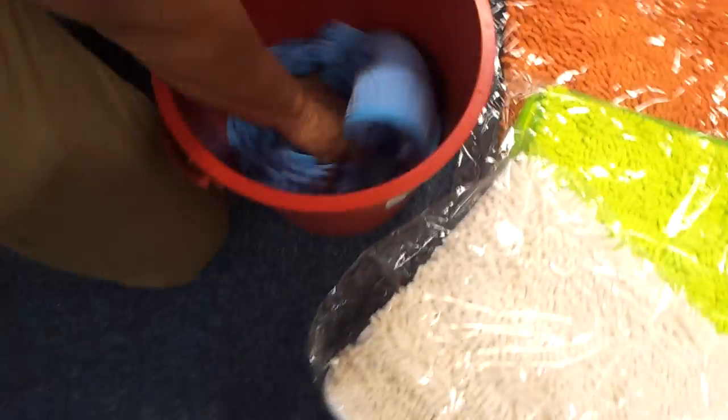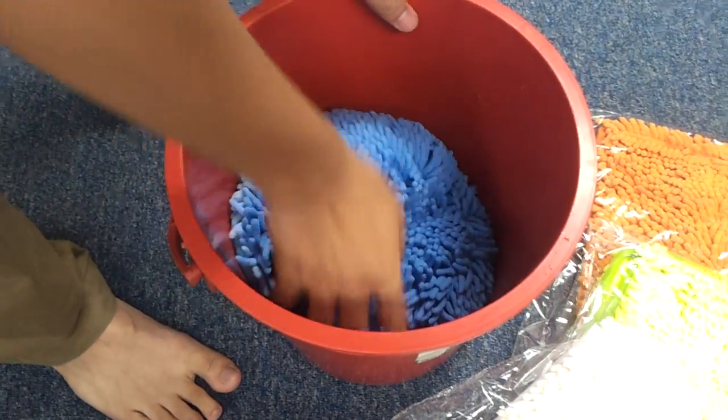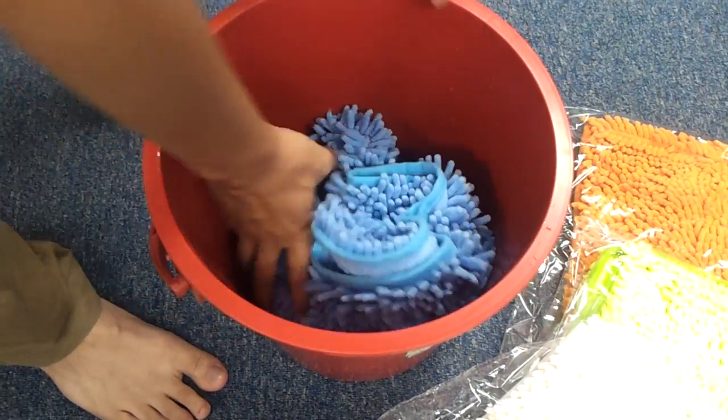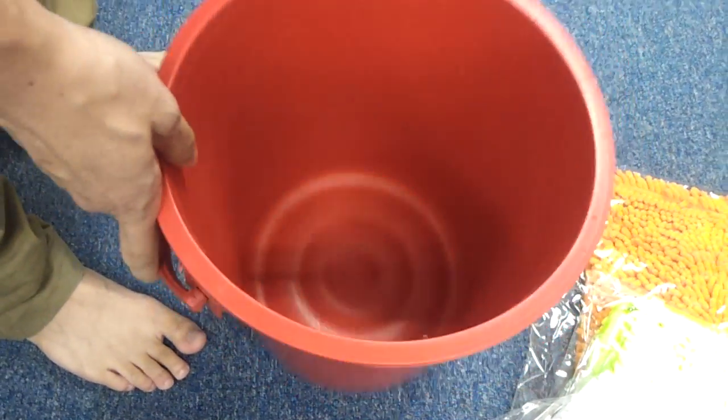Okay. As you can see, it can absorb all the 1.5 liter water onto this microfiber floor mat.